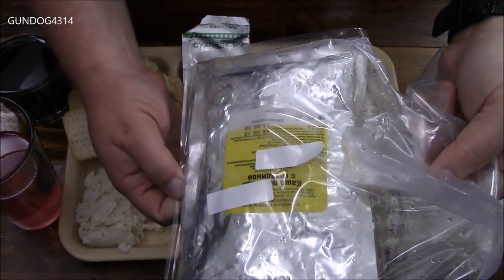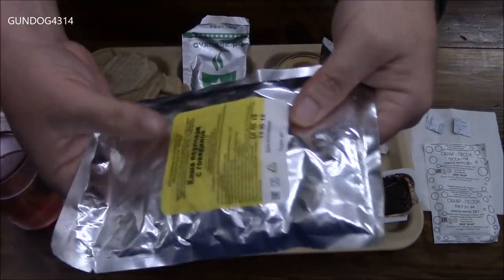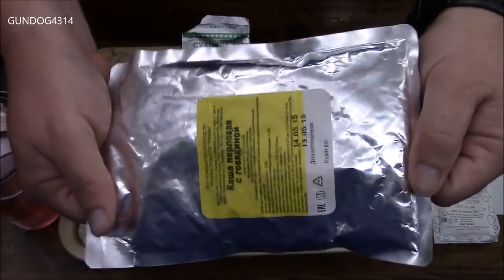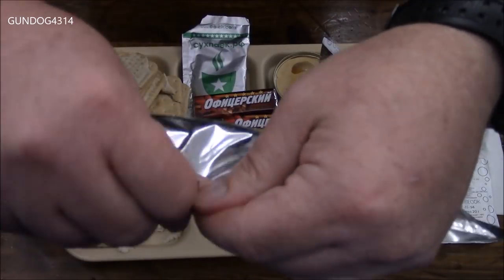These heaters worked extremely well, so let's get our kasha. Those heaters worked exceptionally well. This is almost too hot to handle. Get that tear notch.